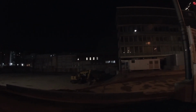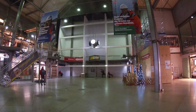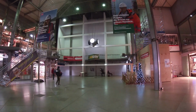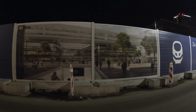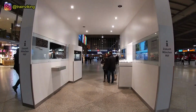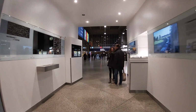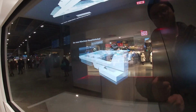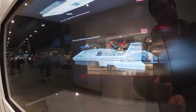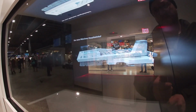What you see here used to be the main station. Well, right now they're building the new station and this is how it looks from the inside. Not much. So, as you may guess, a big part of the station is not there anymore. Here you can see how the station is going to look like in the near future. And within the railway station, they built a small kiosk with lots of information and models on how the new station is going to look like.